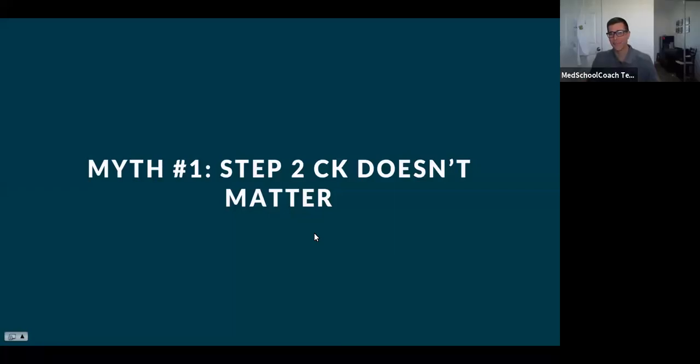Great. I have to mirror that too. Step 2 CK is now just as important. If you look at the survey of program directors across multiple specialties done by the NRMP, which runs the match, they showed that step 2 CK was about the 4th or 5th most important thing they looked at, and it was above the personal statement. So whether that is good news or not, program directors generally think these board scores, even step 2 CK, are more important than your personal statement. Step 1 was the number 1 most important, and step 2 CK was either the 4th or 5th, but still very important.